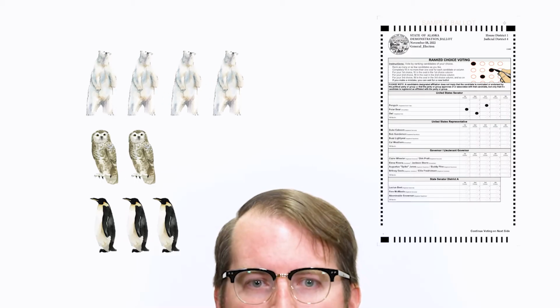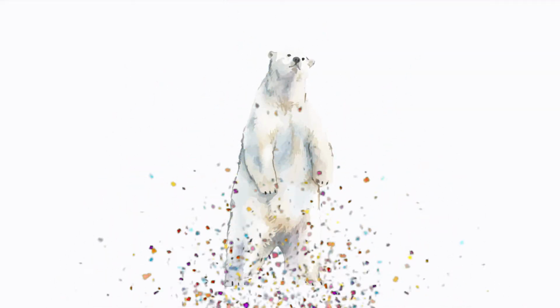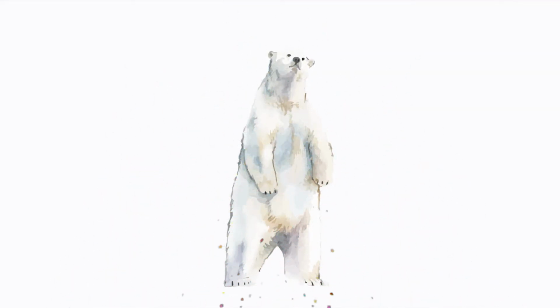Now that elk's eliminated, everyone who voted for elk first then has their vote counted for their second choice. So if you voted for elk first, then polar bear, owl, and penguin, now your ballot goes to polar bear first, owl, then penguin. Election officials will count again, and the process starts all over. If a candidate has the outright majority, they will be declared the winner. If not, the process is repeated until a candidate wins.